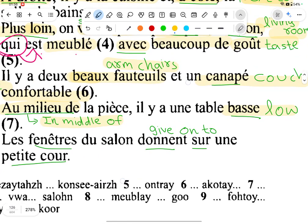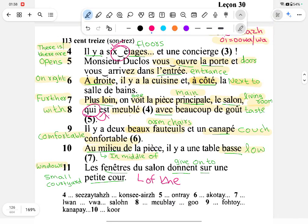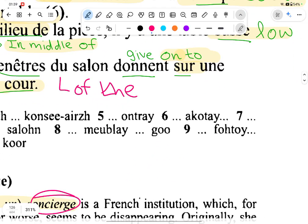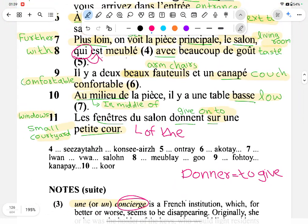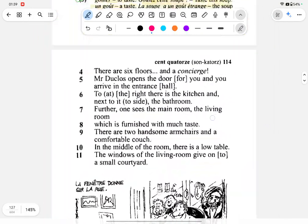Du salon, remember du, it means of the. Salon, earlier we saw it means living room. Donnent sur une petite cour. Petite, it means small, cour means courtyard. Sur, we have seen earlier it means on, over here it means onto. Another verb which is used over here is donnent. The original verb is donner, er ending verb, it means to give. So the windows of the living room, salon, give on to a small courtyard. The translation of this is given on the next page.